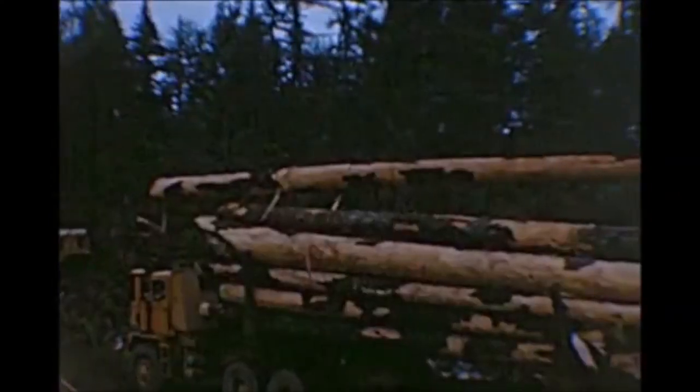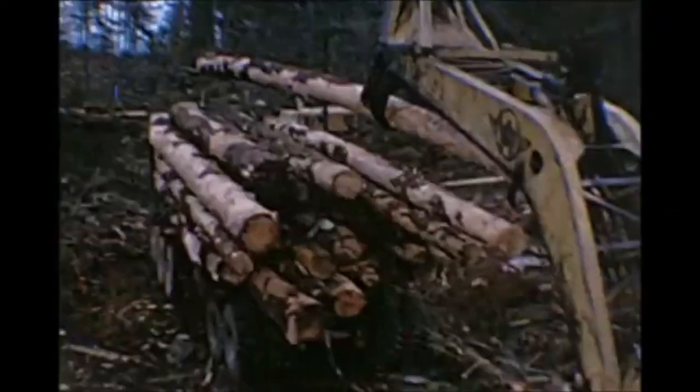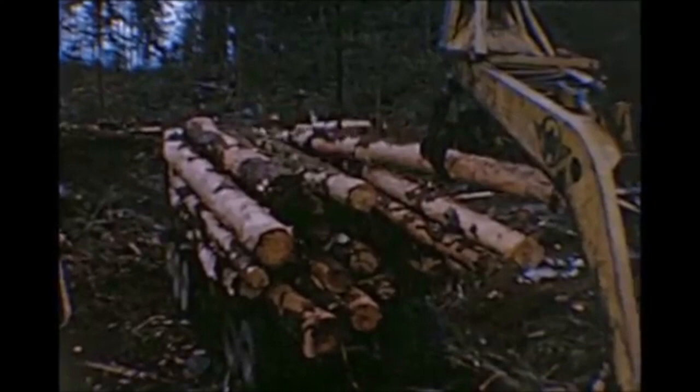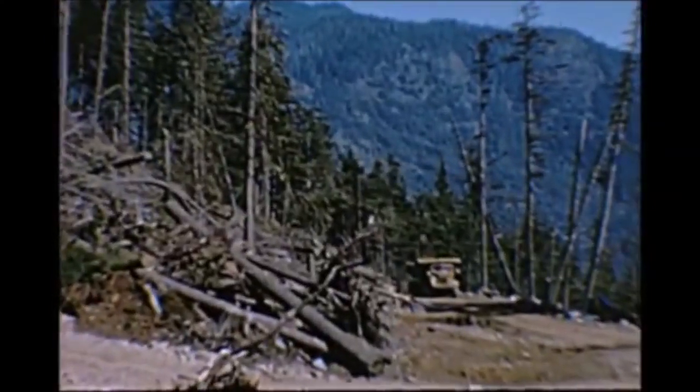Now we're at the TL11, loading some big heavy hemlock. Looks like boomsticks. Probably over 90 tons there.